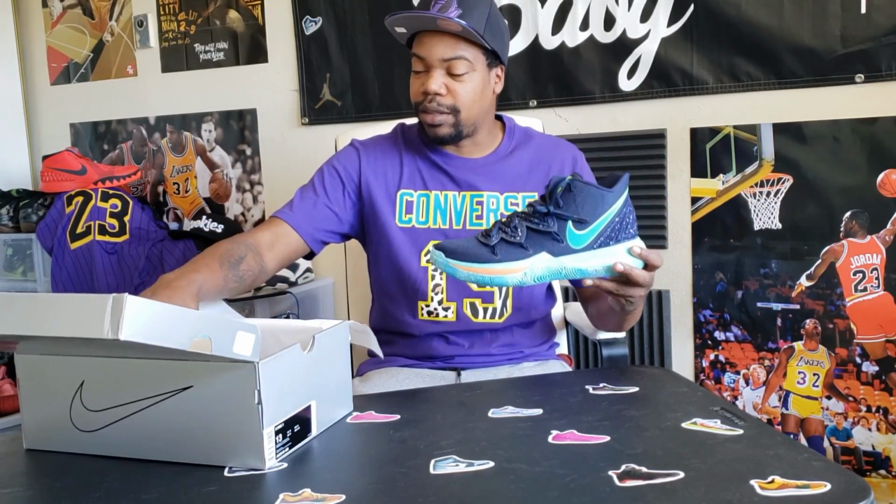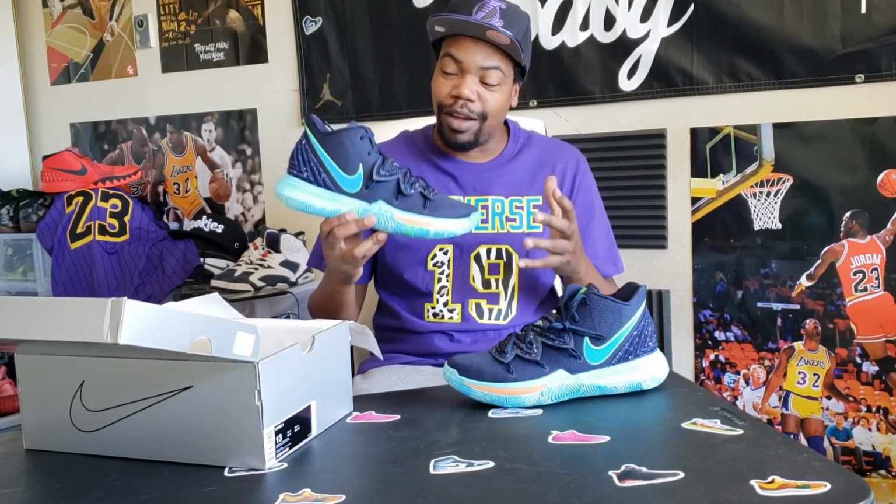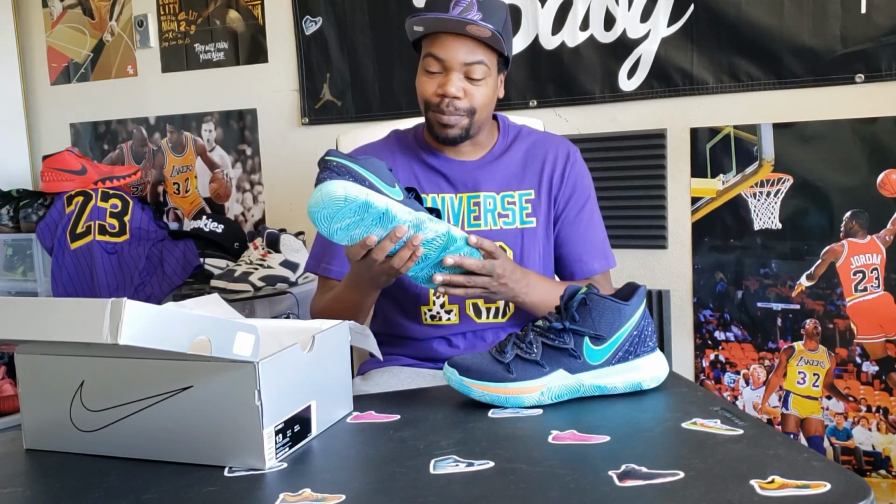Let me get this other one out the box, man. These things are pretty crazy, bro. I'm loving this shoe. I think this is a dope color combination. Let me know your thoughts. Yes, indeed. This Kyrie 5 is dope.